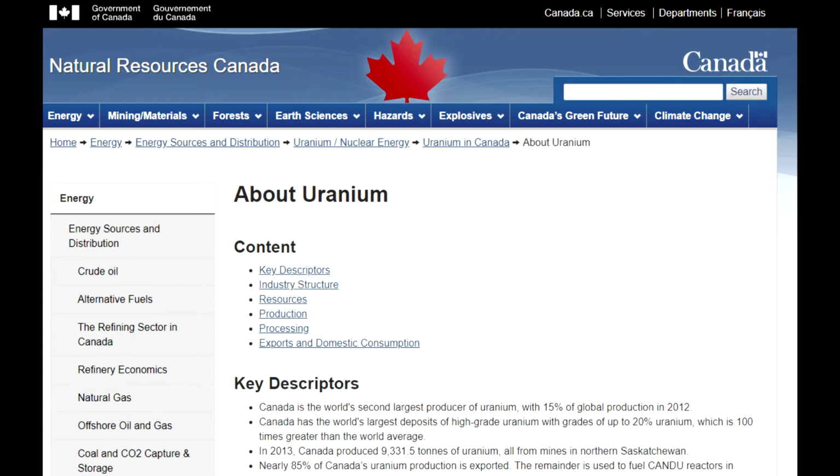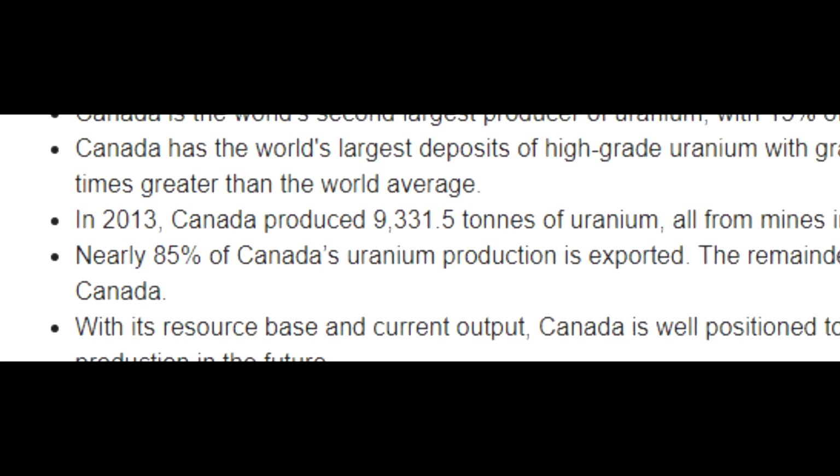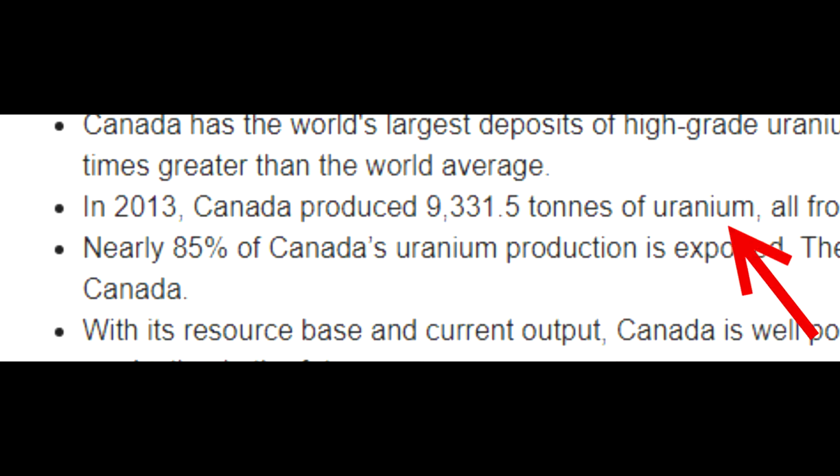Let's start with the environment. How much magic rock do we have in Canada? That's a lot of magic rocks. In fact, that's so many magic rocks that 85% of it is exported to countries like the US so they can make magic bombs. Fun.